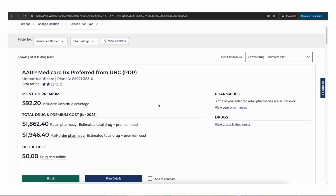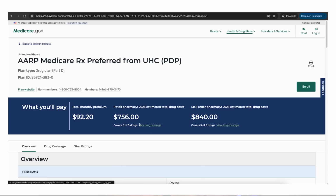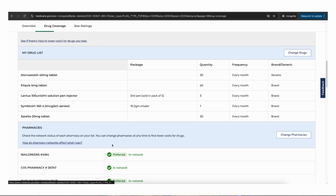If you had this drug list and you lived in this zip code, here's the plan you would get. I may take some heat for this, but the star rating with drug plans isn't nearly as important as it is with Advantage plans, but that's for another video. All right, this plan has a $92.20 premium. You are paying this each month just to have the plan. Remember the first example, the premium was $0? Well, what's going on here? Let's look at the plan details of this $92 premium plan, and then we'll find that $0 plan and compare.